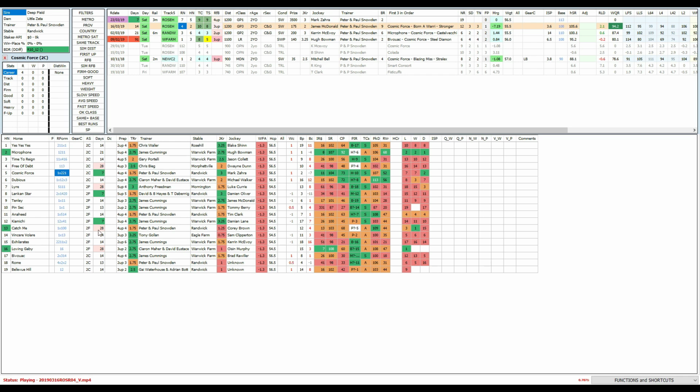Microphone I'm against for a few reasons. I just think that he's not the type that I want to back on a heavy track. I think that he's deep into his first prep. I don't think Gate 1's ideal, and I'm just a little bit worried about him in general. Time to Reign's another one that can pop up, and you've got to be throwing him into exotics. He can really improve back onto a wet track. Sorry, not on top of the ground. Not on top of the ground is ideal for him.